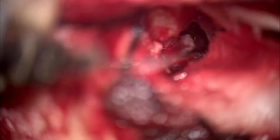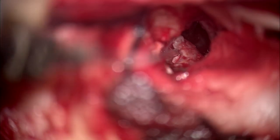See the nerve there. Nerve there and this is my plane. Give me a surgicel. Yeah, forceps to remove this piece of surgicel. See the tumor. Go there. Periosteum. Whoa, elevator. Elevator.